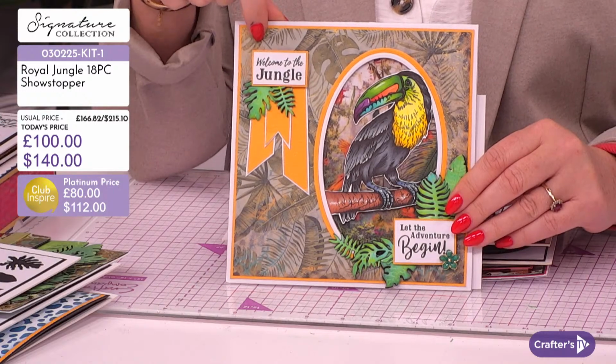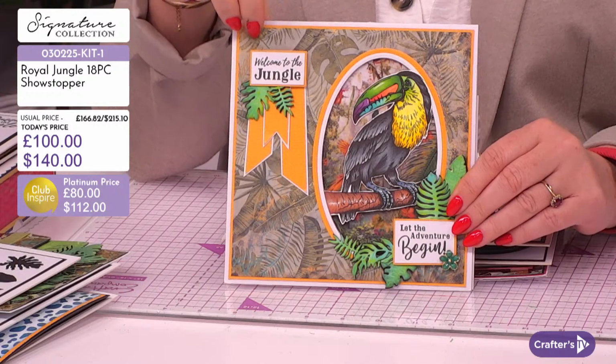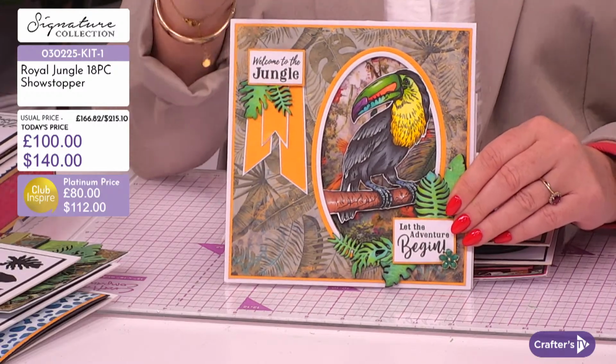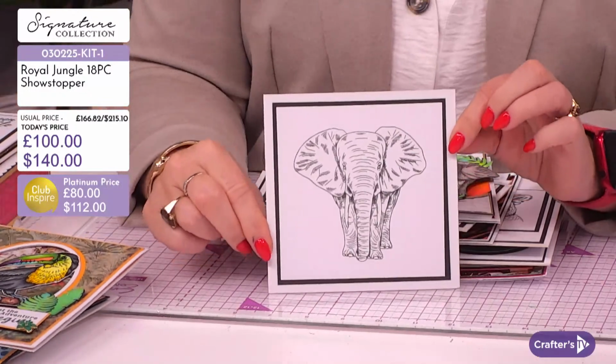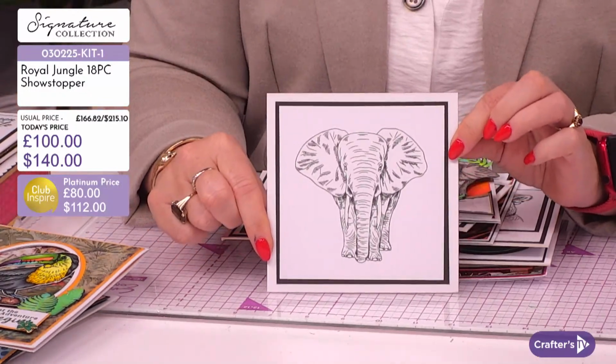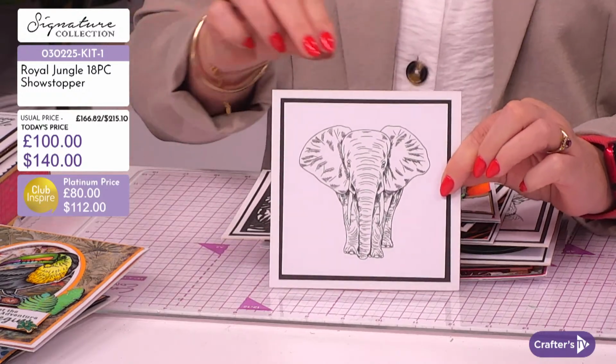Those beautiful papers in the background, I'm going to take you through them in a second, but if you didn't see them earlier on, that is the B side. So you can just imagine what the A side's going to be like. Absolutely. I think the elephant might be my favourite. Oh, okay. I do love the elephant, I just think it's a gorgeous image, so a really lovely one to colour in.